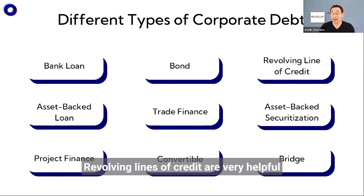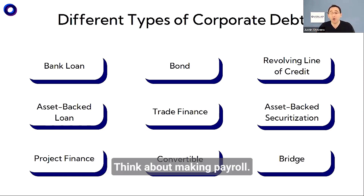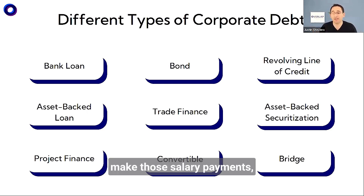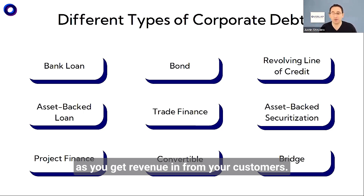Revolving lines of credit are very helpful for companies that have intra-month capital needs. Think about making payroll, right? You need a big outlay of cash every 2 weeks or once a month. Using a revolving line of credit allows you to borrow money from the bank, make those salary payments, and then repay it over the next 2 weeks or month as you get revenue in from your customers.